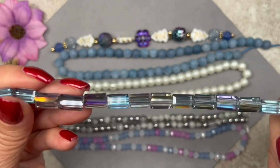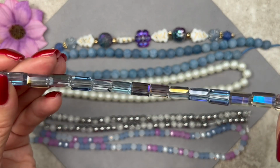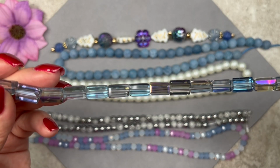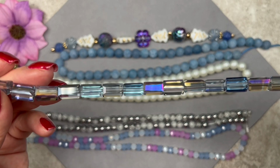And let's take a look at this strand. These are very sparkly, as you can see. These are called square barrel beads, and you can see why. They're not rounded, they're square. Pretty cool. The color is Mystic Blue / purple, and they measure 10 by 5 millimeters, and this is a 9-inch strand, and there are approximately 20 beads on this strand.